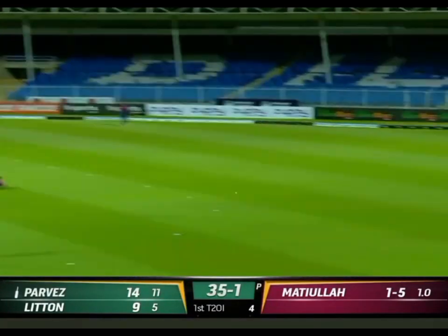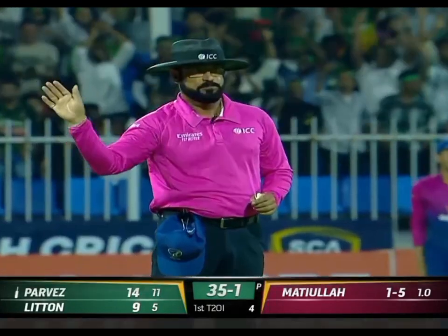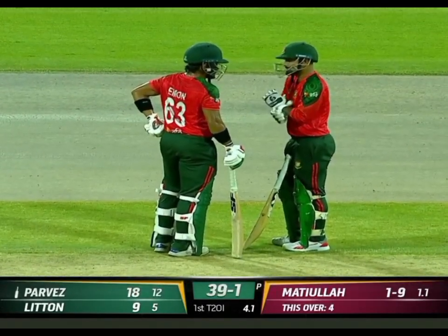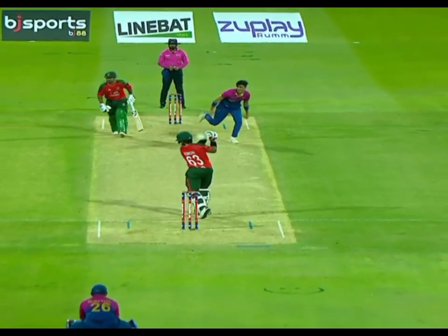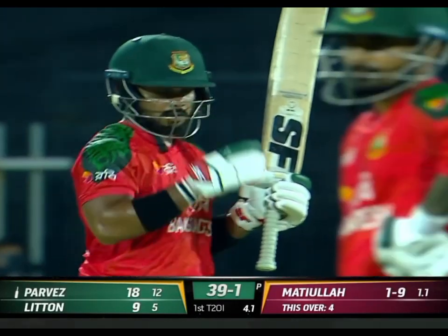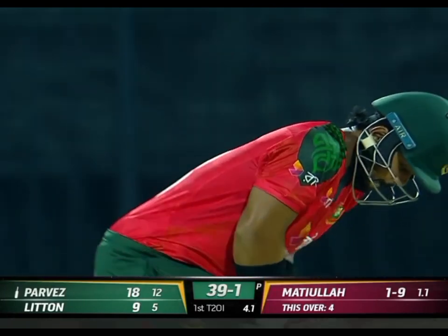Driven and driven hard. Gets a boundary on the very first ball. Well, that is class from Parvez. Just a great flow off the bat, and that'll give him tons of confidence. He's looked good, but that shot is even better. On the up, and just puts all the power behind it, beats the fielder at covers. No chance for anyone to stop that. It's gone like a tracer bullet. Real quick hands on that occasion from Parvez. A left-hander's drive is always gorgeous to the eyes, so I'm sure can't complain on that one.